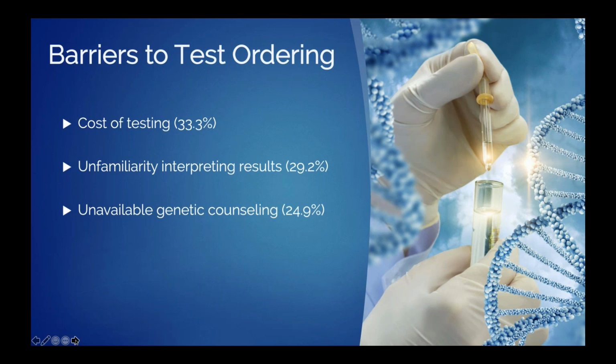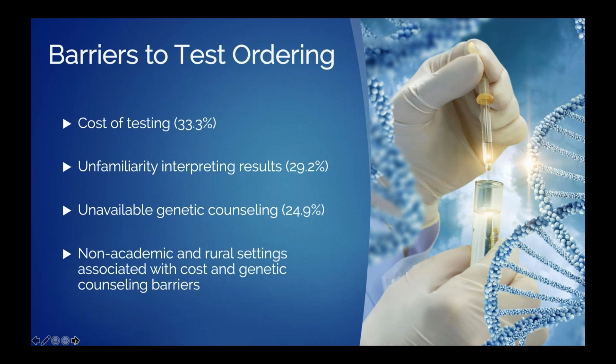which is why it's so important that we're having this webinar today, in which we're going to describe how we can implement genetic counseling services in any practice in the United States. Importantly, non-academic and rural settings were associated with cost and genetic counseling barriers. And you could see this theme with rural settings that was also seen in the Red Journal study. Next slide, please.